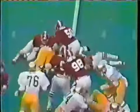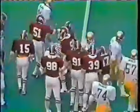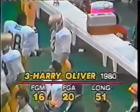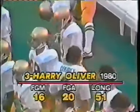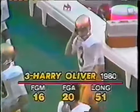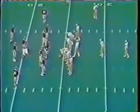Fullback, Sweeney. Sweeney to the 25. It'll be third down, six. Alabama has Harry Oliver. He's 16 out of 20 in field goals. His longest is 51. He's been a very prominent part of the success of Notre Dame, I'll tell you. Good percentages. Third and six.